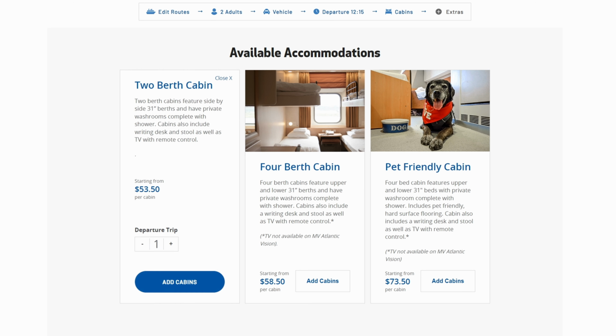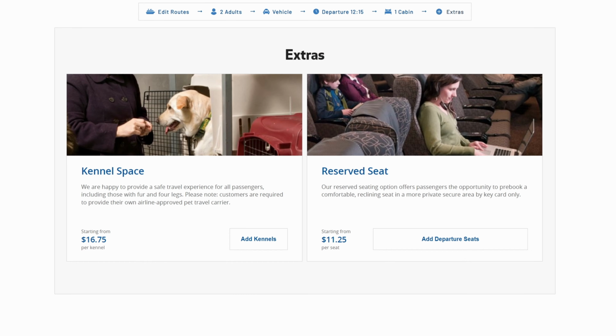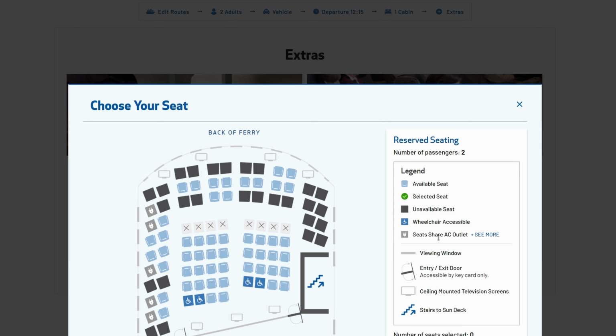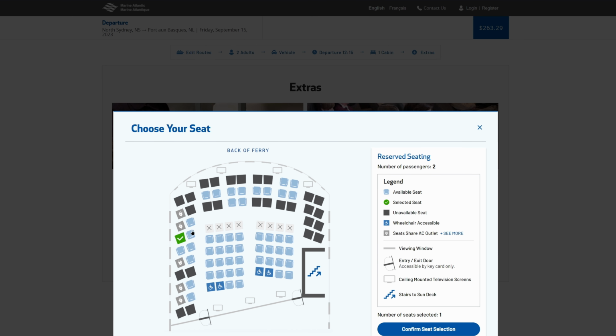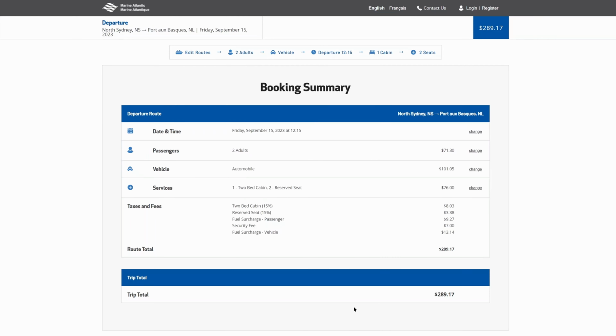They offer cabins complete with in-room showers for those seeking extra comfort. Alternatively, you can opt for the free general seating or go for more cushy, selectable seats ideal for a touch of private space. Keep an eye out for occasional promotions. I've spotted discounts for 25% off, often during quieter seasons.